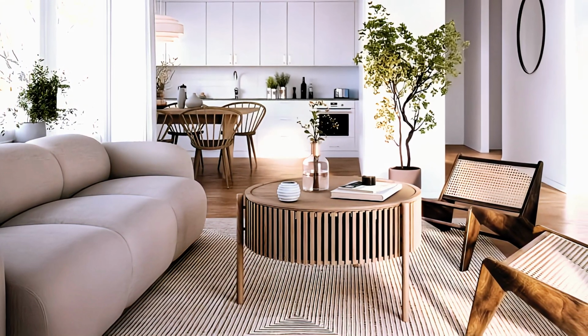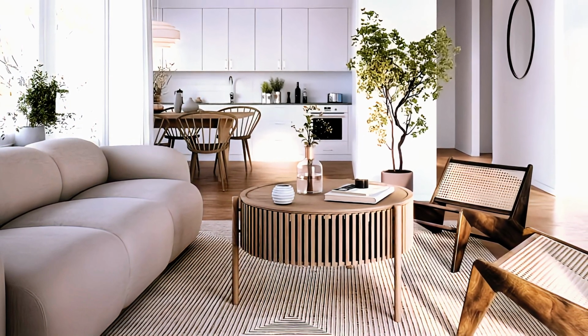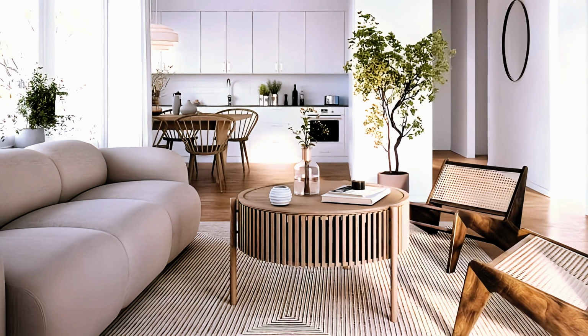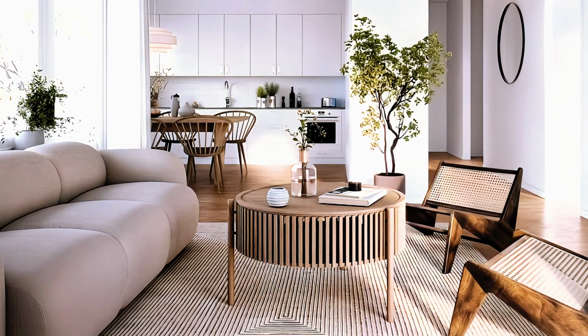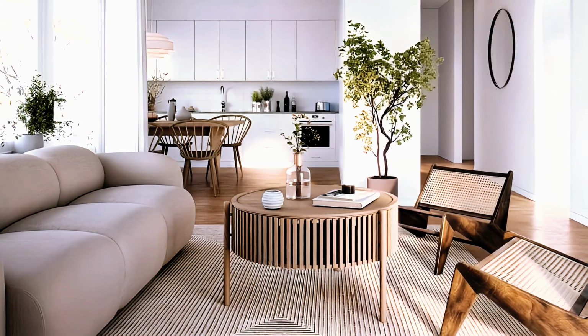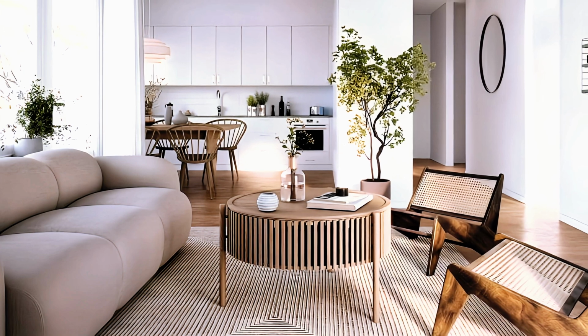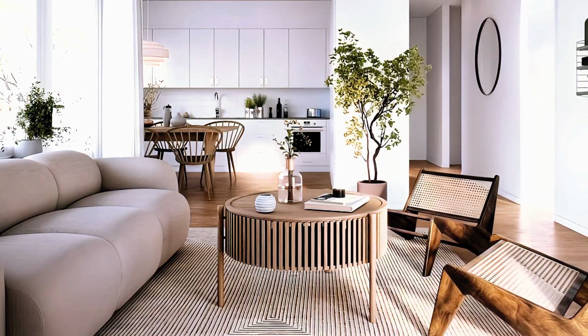Let's step now into a modern open space with a small living room that exudes simplicity and elegance. The living room features a comfy three-seater sofa, two fancy wooden chairs, and a round-topped wooden coffee table, all in neutral colors and clean lines.